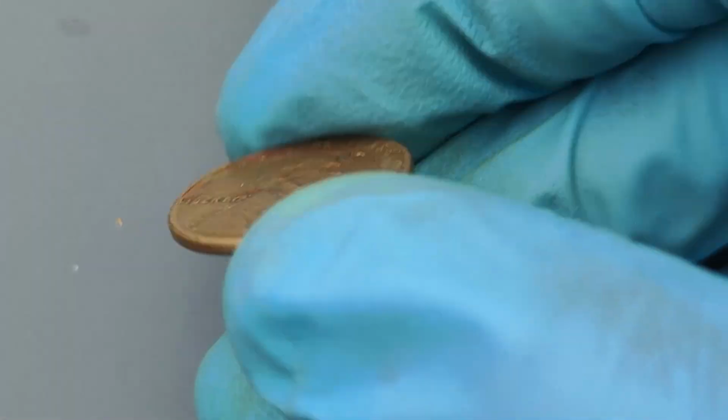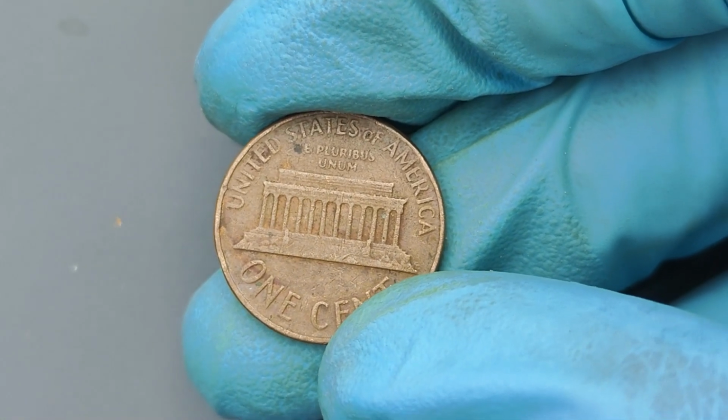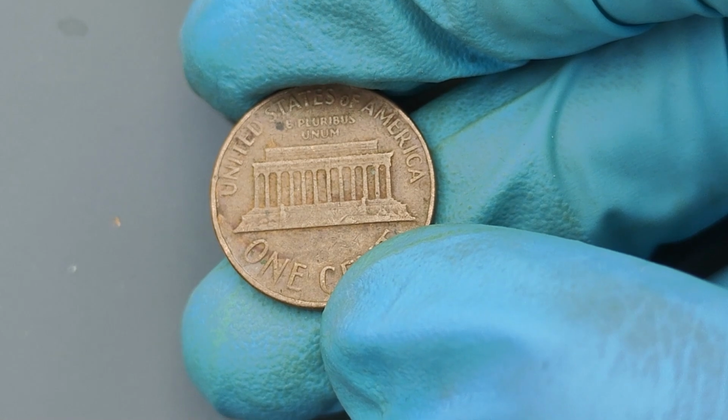But first, quick question, when's the last time you actually looked at a penny before tossing it into a jar? Be honest, the key to turning your loose change into serious money is getting your coin authenticated. Condition is everything.